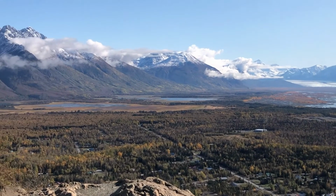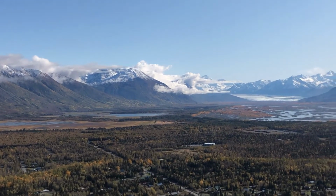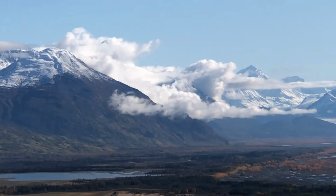That's the glacier coming out of the valley over there off the mountain. See it down there? And that's the glacier right there. Glacier coming down.